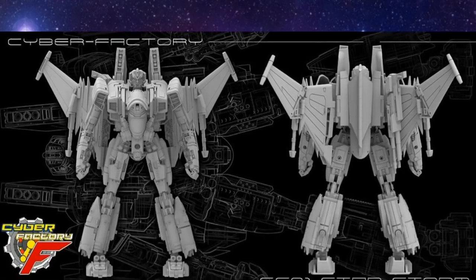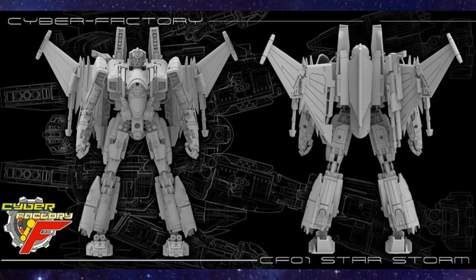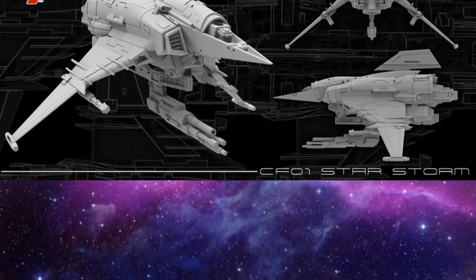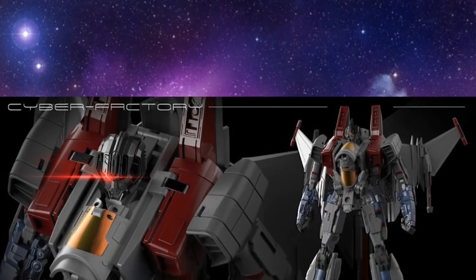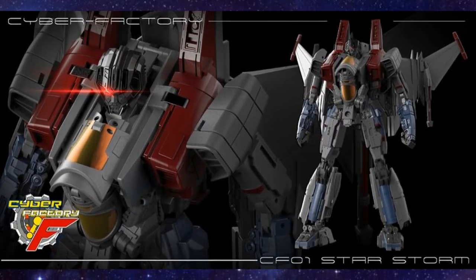So we got a company, Cyber Factory, making their CF01 Star Storm. Anyway, it's a pretty cool looking version of a Bumblebee movie Starscream, and it does transform into this. The thing is that this is sort of reminiscent of the Tetrajet kind of design, but not a full real Tetrajet. And the figure looks like Blitzwing, so I'm wondering if they just counted Blitzwing as a seeker or what. When I did a side-by-side, there are a lot of little differences here and there. But this is Starscream, not Blitzwing, to keep this all straight.